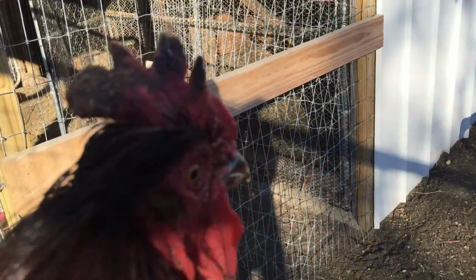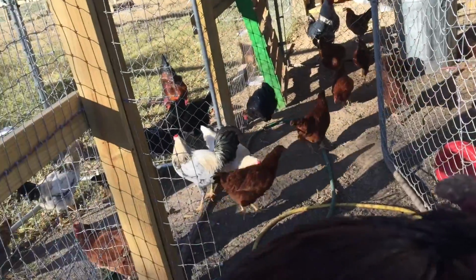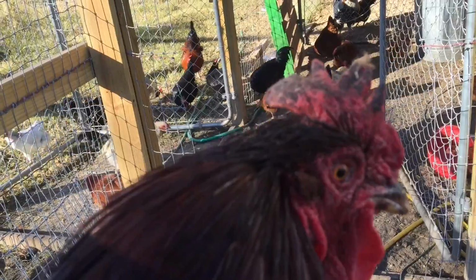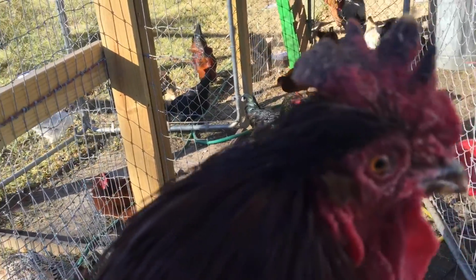But again, stuff you've got to watch out for if you've got more than one rooster, especially if you've got one that's kind of easygoing and laid back, like Upgrade is here. He doesn't really like to fight back for whatever reason. He likes to run and hide.